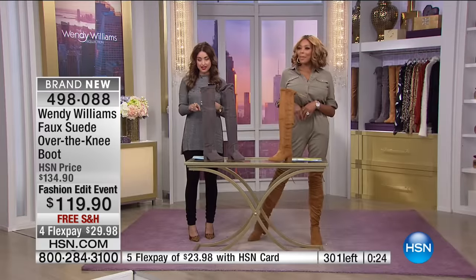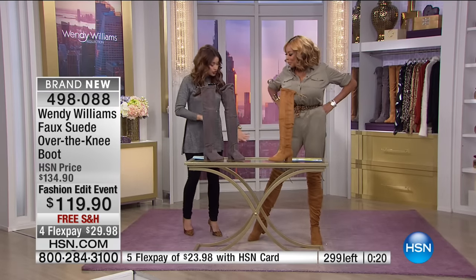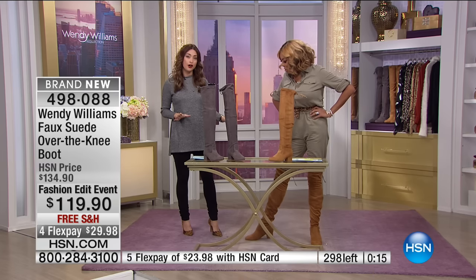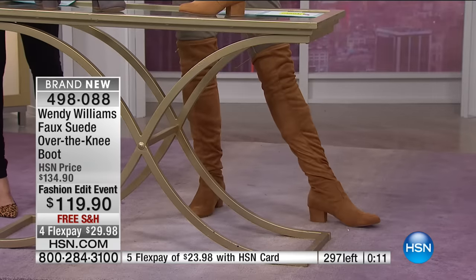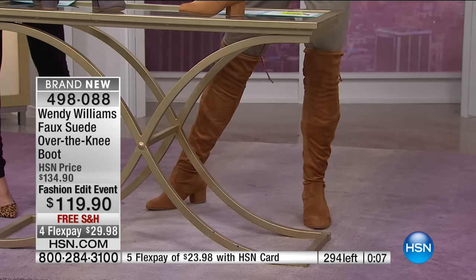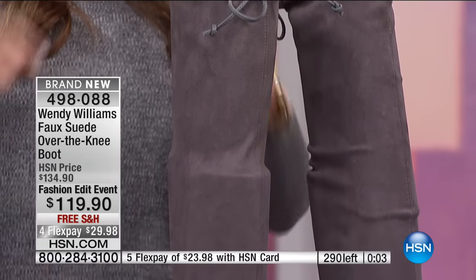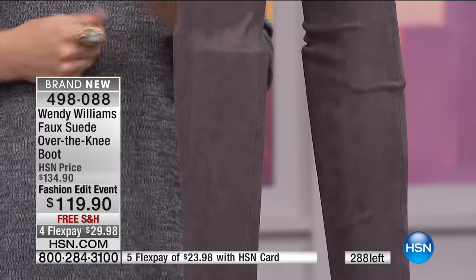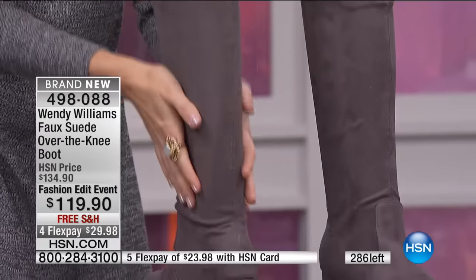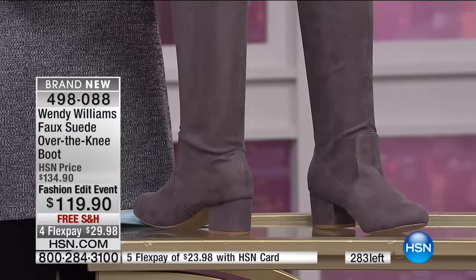Here's why you're going to love these. They are the softest fabrication. They give you the over-the-knee look, which is a must-have. We always love an over-the-knee boot, but especially for fall 2016, huge. You can get that perfect fit because of the adjustability on the back of them. You can tie them and get that perfect fit. They're 23 and a half inches in the shaft, a 15 inch opening, medium and wide and whole and half sizes, and just so buttery soft, you're going to want to live in these.